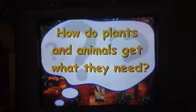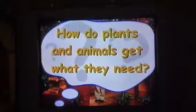A habitat is a type of living space where certain plants and animals live. There are many different types of habitats. You will find plants and animals living together in deserts, forests, and oceans, to name a few. In order to survive in their habitat, they each need special body parts. The big question for today is, how do plants and animals get what they need?